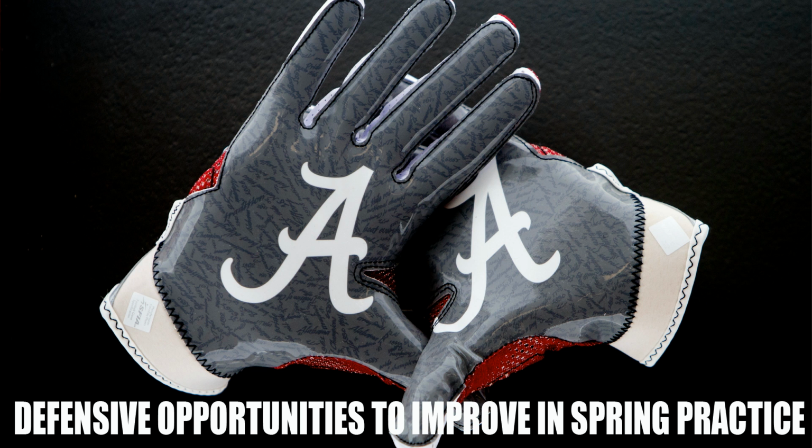We'll have one day of spring practice. Then they'll be off for spring break. And then they'll pick up on their other practices when they get back in town on the 18th and leading up to our April the 13th spring game. So what do we look for on the defensive side of the ball?